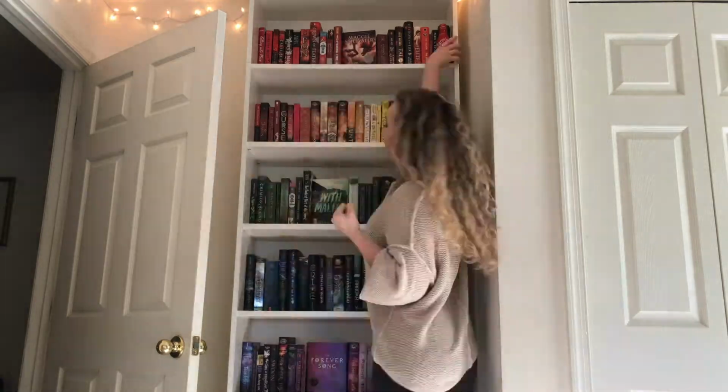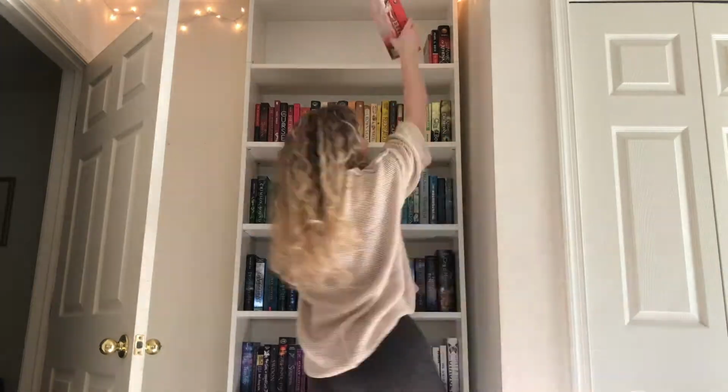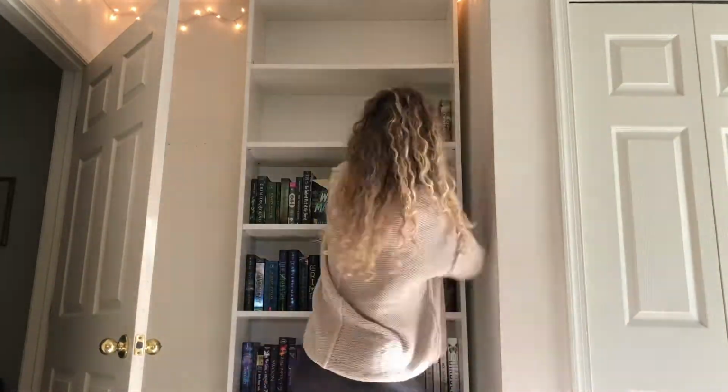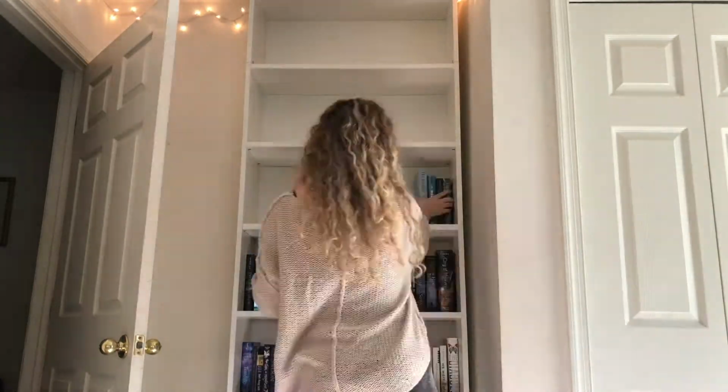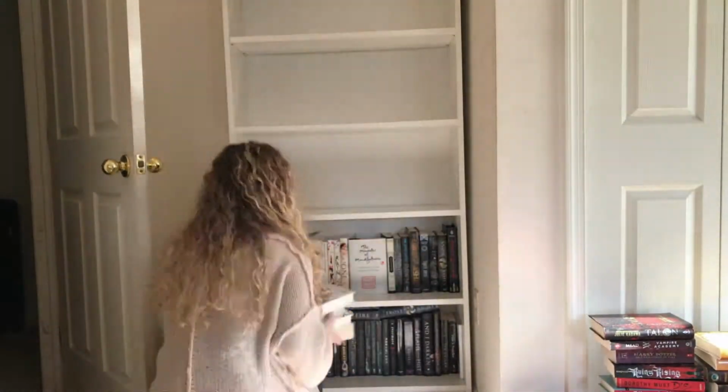Okay, so now the decorations are all down, so now we're going to take down all the books. I'm a little short, so it took a little bit to get to those top shelves, but eventually I did it. But what you want to do during this step is make sure to stack your books in nice, neat piles. If you just strew them about across the floor, it's going to be really hard to organize them later, so put them in nice, neat piles.